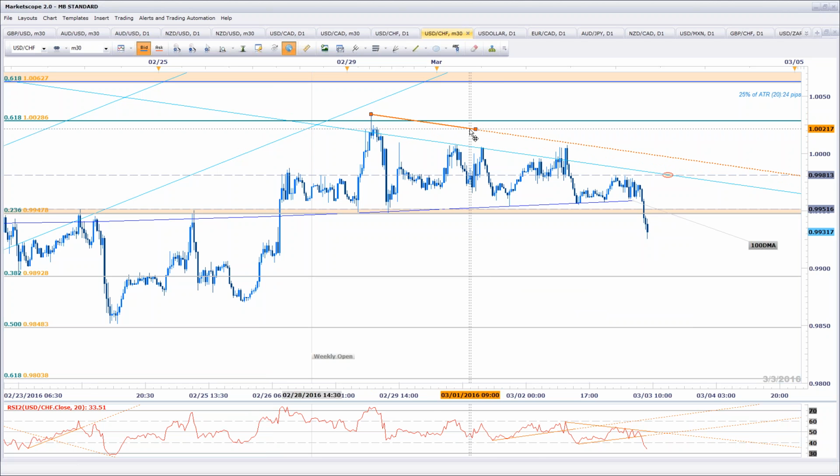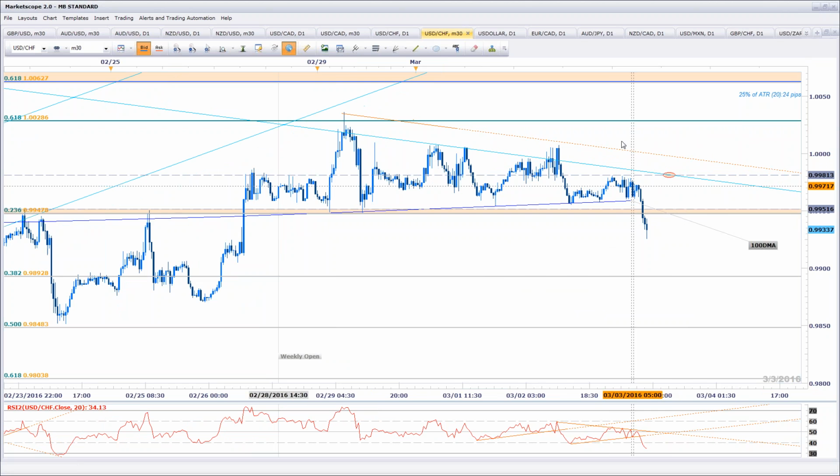Close, close, but no cigar. Just going to leave it there for reference. Sort of another level to look at just as a break validation to really start getting more aggressive on the long side if we do break. But as that, all things held constant, guys, we're looking to sell rallies here in dollar Swiss, targeting 98.92 and that 98.50 level.